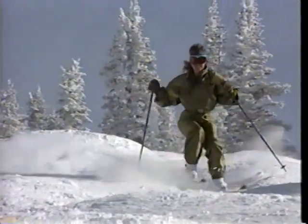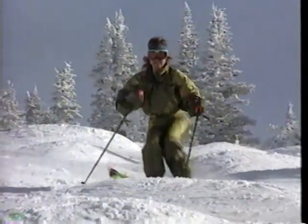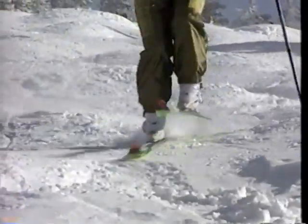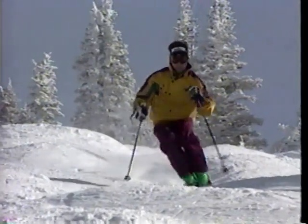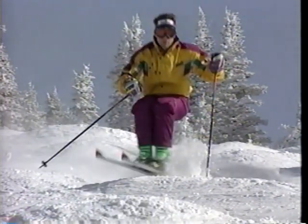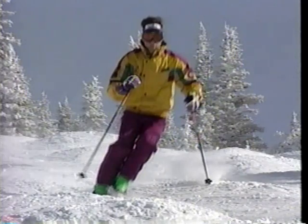Now Catherine can get away without absorbing so much at these slower speeds, but as she goes faster and faster, she needs to absorb more. Now you can see she still likes to pick up that inside ski a little bit. Keep your skis on the snow. Every skier has lots of room to absorb. Remember to use all of your range of motion by sucking the bump up, absorbing with your knees, then extending your legs all the way out again. Every bump.